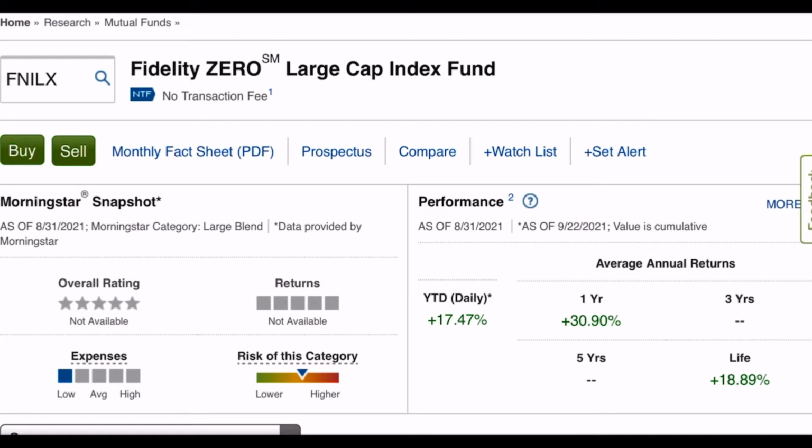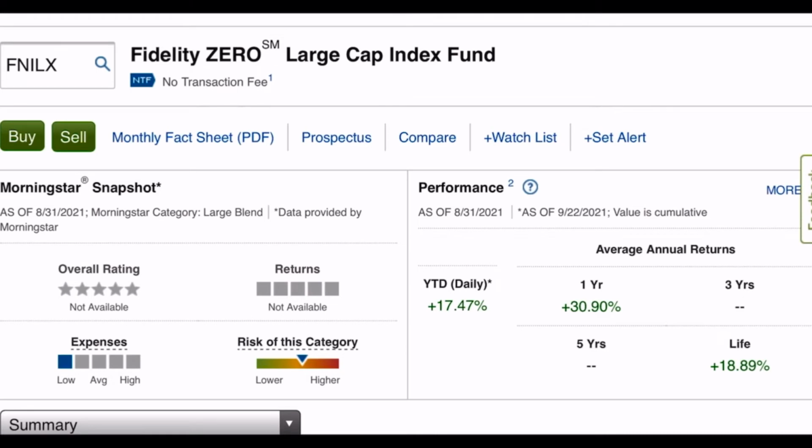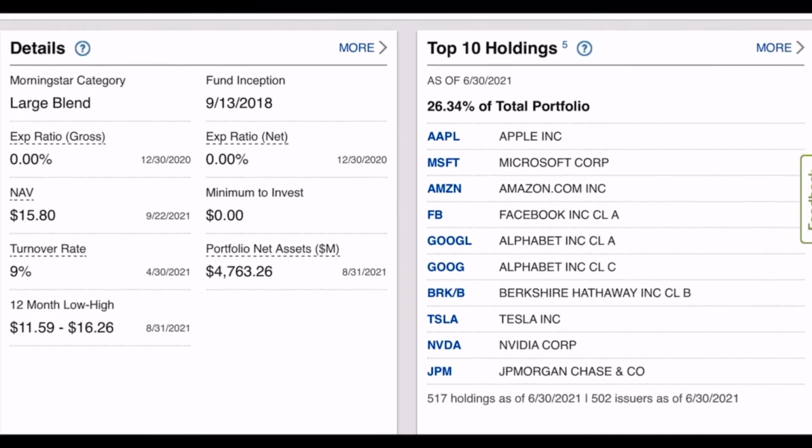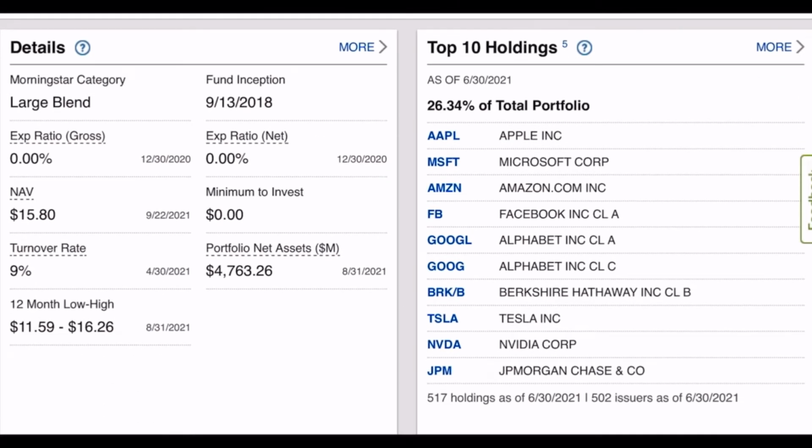I believe it started September 13th, 2018. But like I said, 0 expense ratio. And look at all the holdings: Apple, Microsoft, Amazon, Facebook, Google C, BRKB, Tesla, Nvidia, JP Morgan Chase. This is what is inside this ETF, which is just tracking the market. 26.34% of the holdings are those.